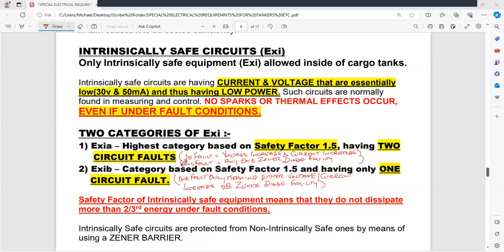EXIB rated equipment will be also having a safety factor of 1.5, but can have only up to one circuit fault. First and foremost, what is the safety factor that I've written over here and highlighted with yellow? That is this.